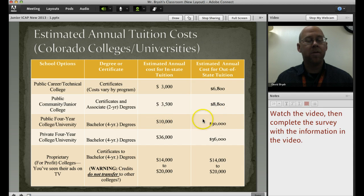If you're an out-of-state person, though, you'd be paying a lot of money if you don't get scholarships or grants or loans, which we'll talk about in a sec too. So this is all just the price of the school.